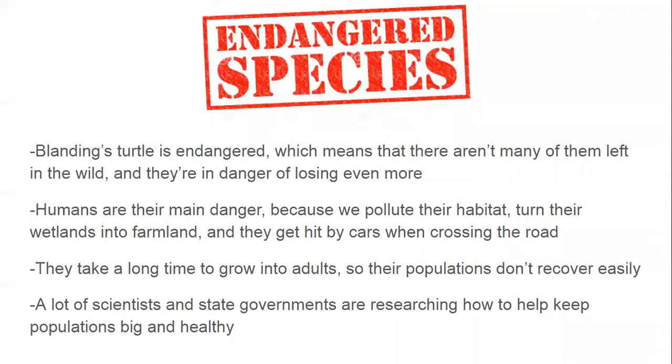So this series focuses on endangered species, and Blanding's turtle is an endangered species. Endangered means that there aren't that many individuals left in the wild, and that they're usually in danger. Their numbers aren't going up very quickly. Humans seem to be the main cause of this. We pollute their habitat with trash and chemicals. We've converted a lot of wetlands into farms and houses, and a lot of turtles can get hit every year when crossing the road. There are a lot of scientists and researchers in the United States and Canada working on how we can make sure that there are plenty of Blanding's turtles and to keep their populations big and healthy.